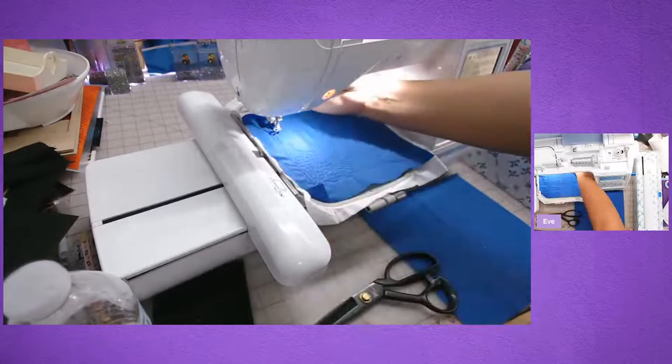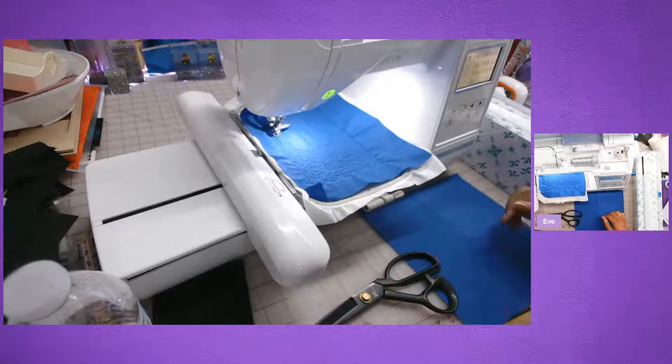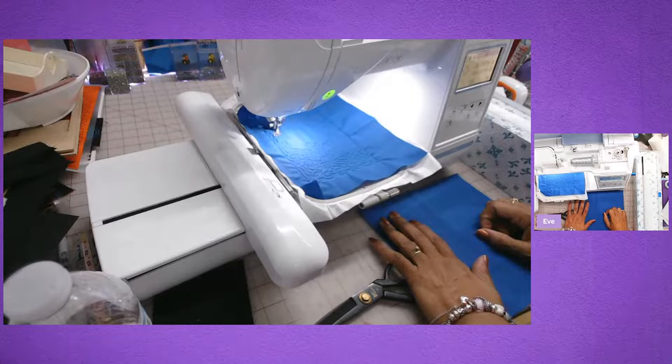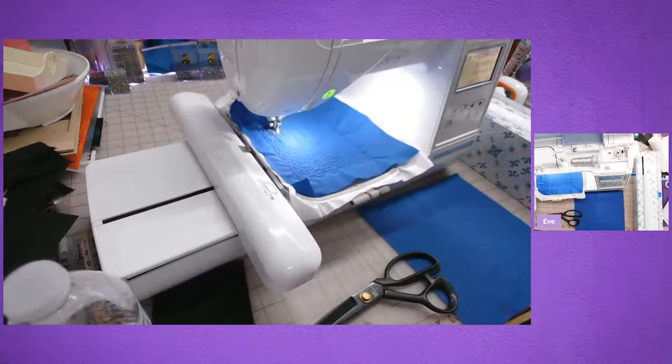There we go. Okay. Let's try it again, y'all. Sometimes that bobbin will get undone and then it won't stitch. There we go. We're stitching now. Stitching in the kitchen.